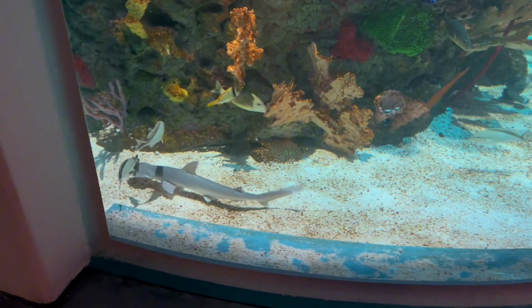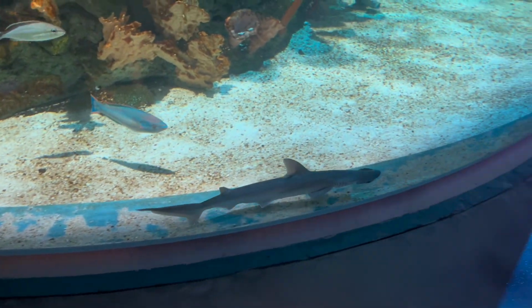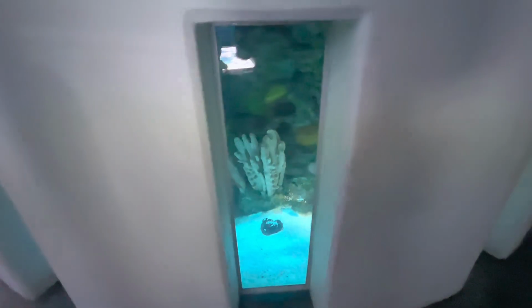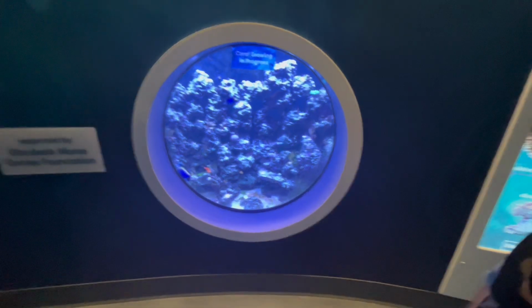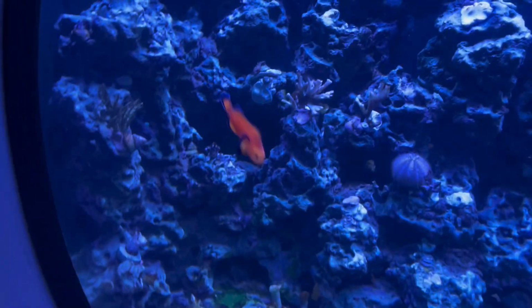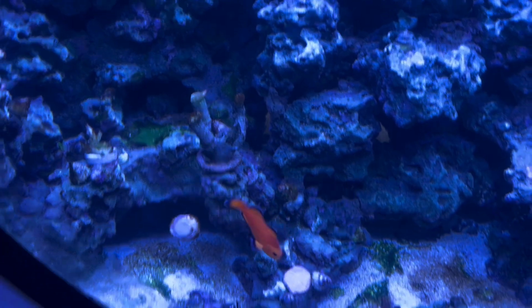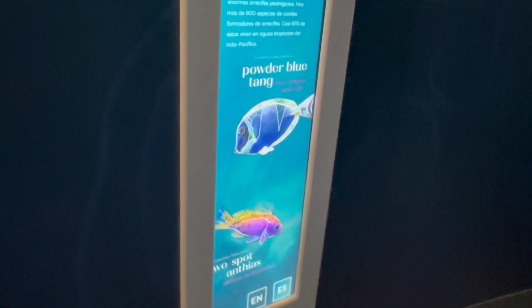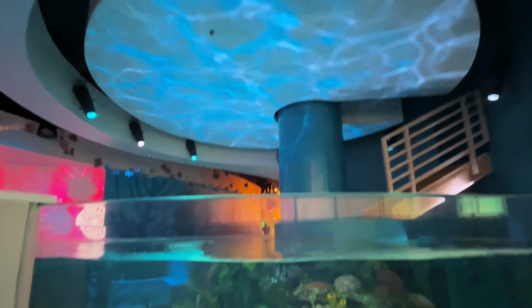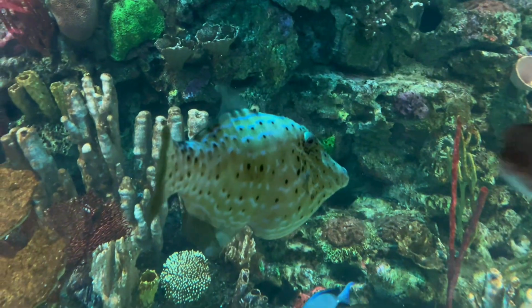We saw what we thought was a baby hammerhead shark, but we learned it was a bonnethead shark. You can walk behind the tank and there are these little windows for kids to look into it, which is also pretty future. Am I right? Across from that in the wall was a porthole looking tank. They were growing coral in it, and it had its own touch screen. And coming out of the other side from behind the tank, I just realized there's stairs there. I want to go to there.